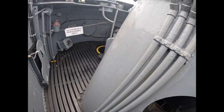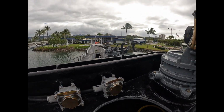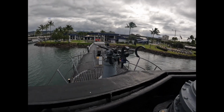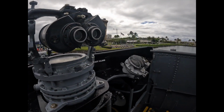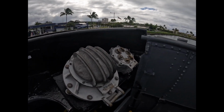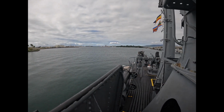Here is the base. Here's how the front part of the submarine looks, and you've got another gun over here. Then we've got some magnifying glass. And then we've got the back part.